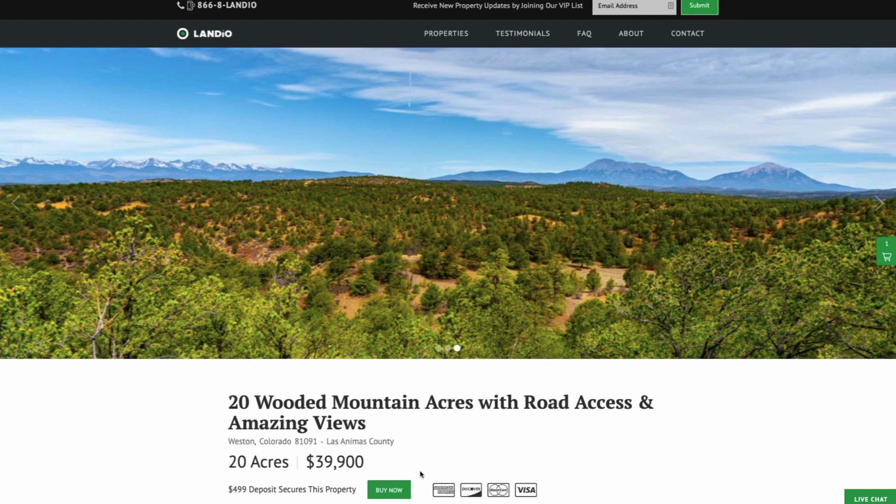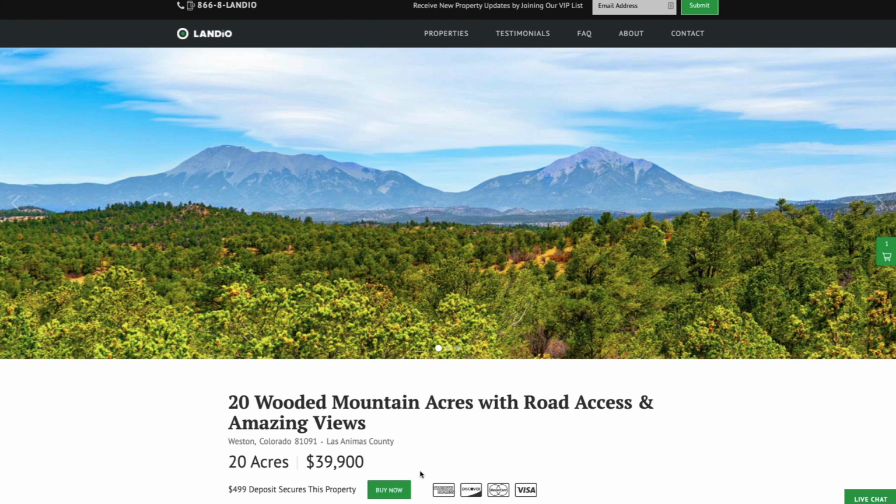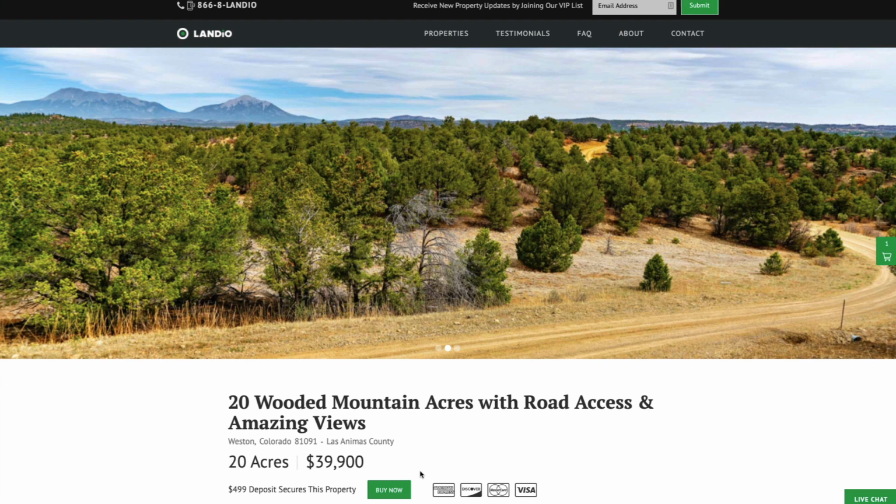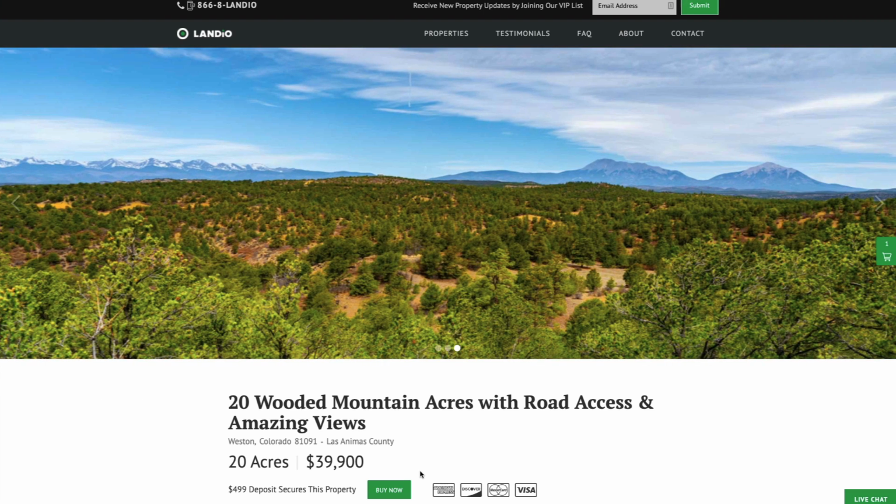You could place your $499 deposit right now. We'll exchange a couple emails about the rest of the information. You could wire the remaining balance or put it on a credit card and literally take ownership of the property the exact same day. And we've completed countless sales with that speed and efficiency.